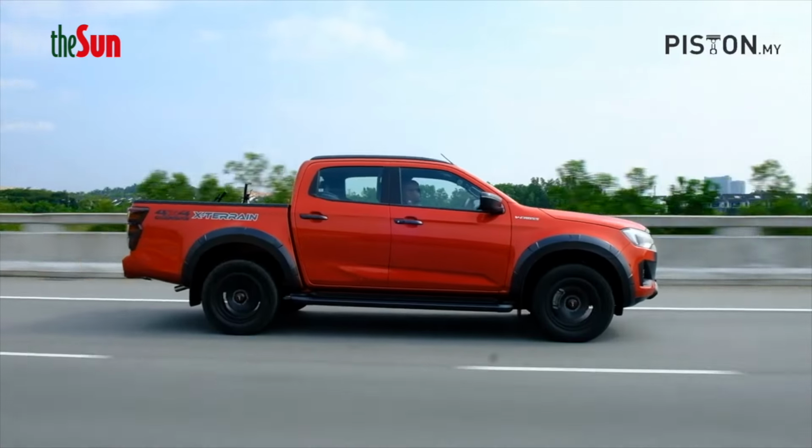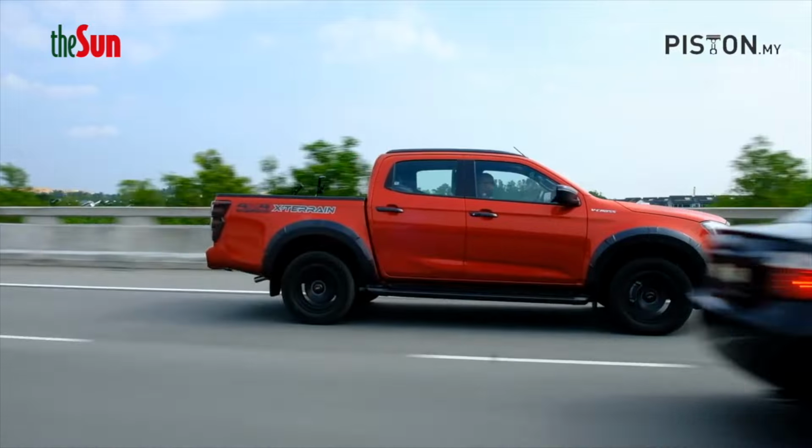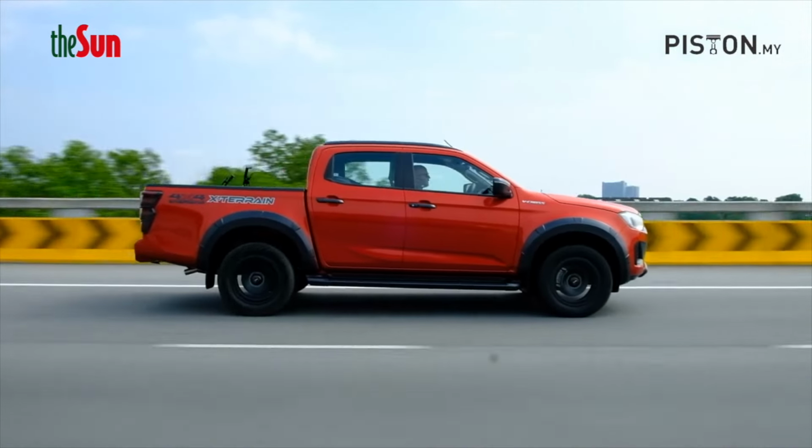Exactly. Of course, I might have a roof box for my luggage. I might add a couple of things. Might add some spotlights so I can see elephants crossing the road in Thailand. All these kinds of things, right? I would add all of that, but I would just pick an Isuzu D-Max X-Terrain. Okay, I get where you're coming from.